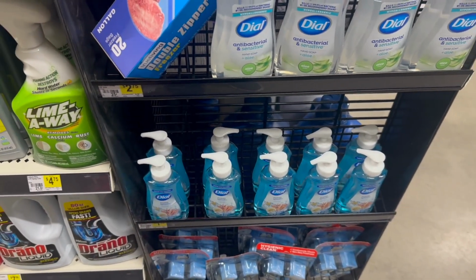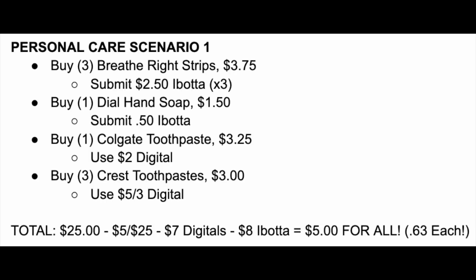All right, guys, this is the best scenario of the week, actually. You're going to buy those 3 Breathe Right strips for $3.75, submit $2.50 on Ibotta times 3. You're going to buy the Dial hand soap for $1.50 and submit 50 cents back on Ibotta. You're going to buy a Colgate toothpaste for $3.25, use the $2 digital, and then you're going to buy 3 of those Crest toothpaste for $3 and use a 5 off 3 digital.